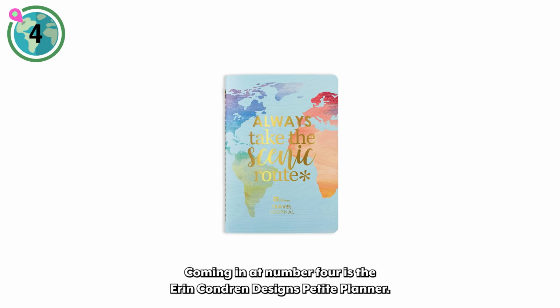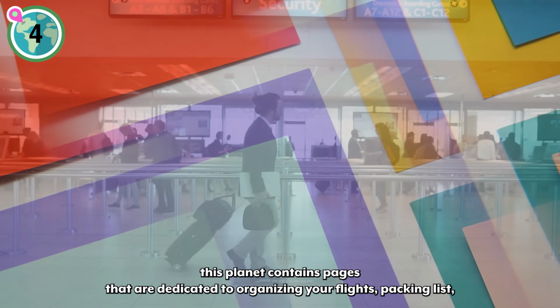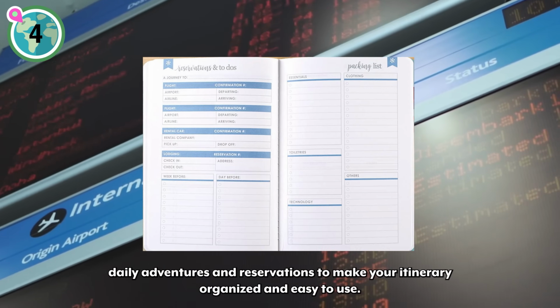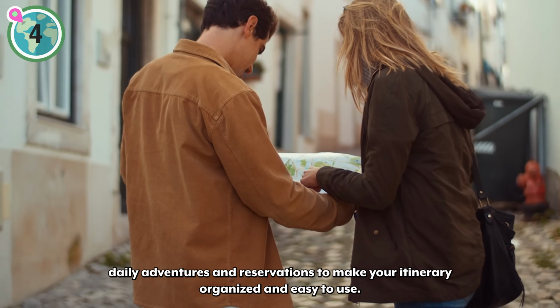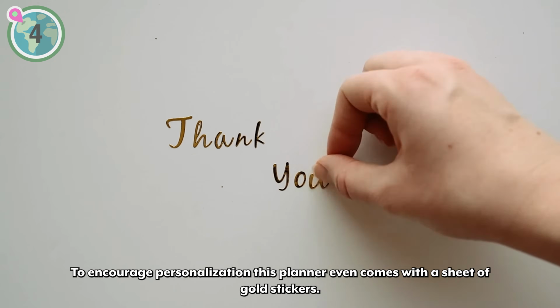Coming in at number 4 is the Erin Condren Designs Petite Planner. Colour-coded by category, this planner contains pages that are dedicated to organising your flights, packing list, daily adventures and reservations to make your itinerary organised and easy to use. To encourage personalisation, this planner even comes with a sheet of gold stickers.